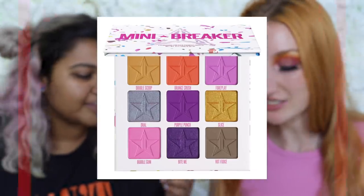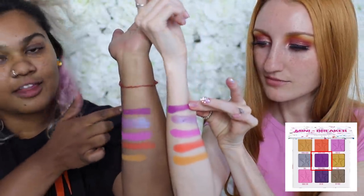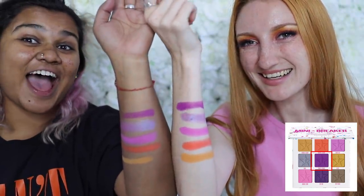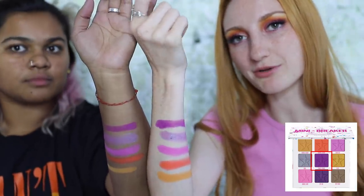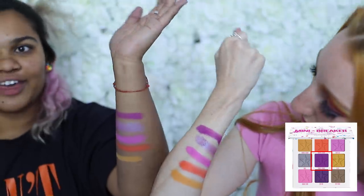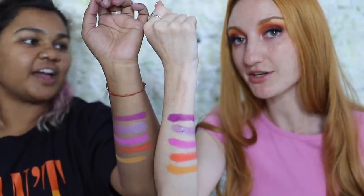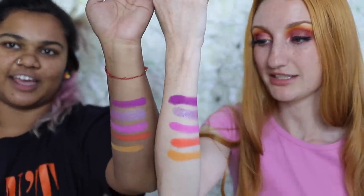Purple Punch is the next shade. Wow! You like that? Yes! That's a lovely color. I think in person that one looks a bit more vibrant on you compared to me. I don't know about that, I think yours is quite vibrant. I think on both skin tones these colors look really, really nice though. I agree. Let's do a second. Wow. Just beautiful. That's a lovely color.